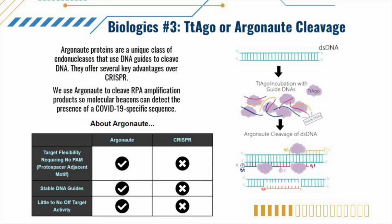Now that our viral RNA is converted to double-stranded DNA, the Argonaute system can be utilized for detection. Argo, or Thermus thermophilus Argonaute, is a member of a unique class of endonucleases called Argonaute. The Argonaute proteins uptake designed DNA guides during incubation and use the guides to cleave a specific target region of DNA. As seen in the diagram, this property is used to produce single-stranded DNA fragments specifically from COVID-19 DNA.